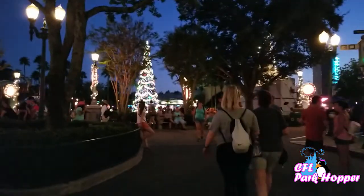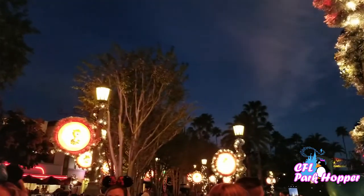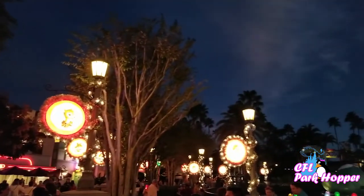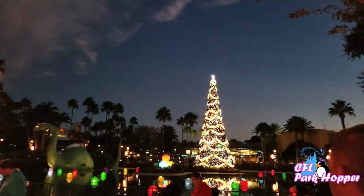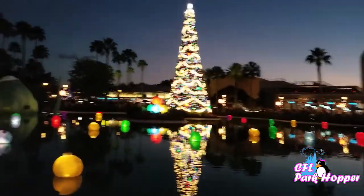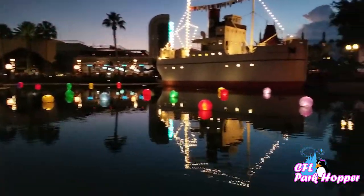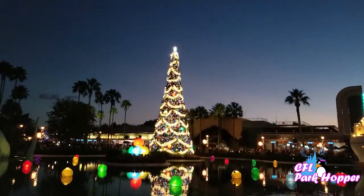Okay, there's the tree. Let's get closer. I love these decorations, too. They remind me of, like, 1950s Christmas. So they're really cute. And Santa Claus is on them and little reindeer. So there's the tree. Let's go around the other side. Check out all the ornaments in the lake, too. That's really neat. It's beautiful.